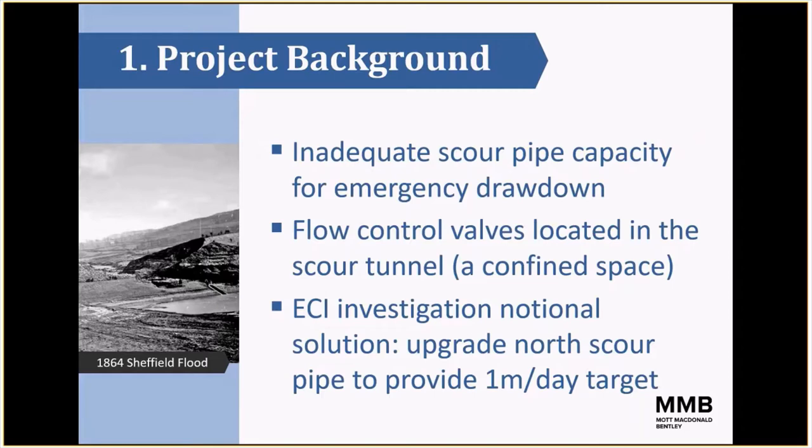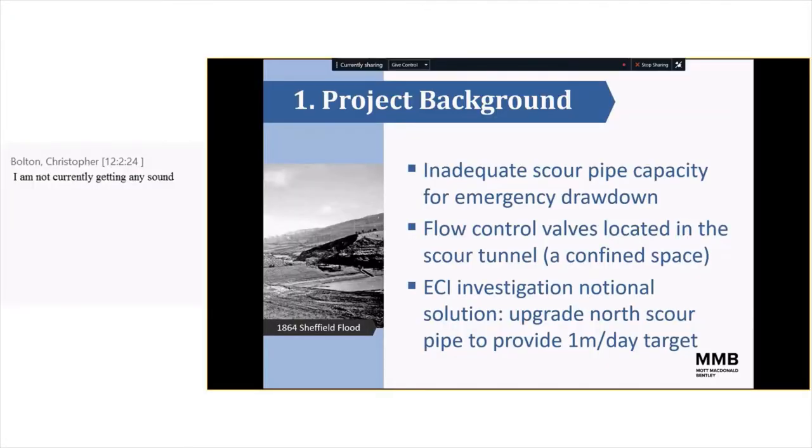In addition to this, the existing valve arrangement meant that the flow control valves used to operate the scour system were located within a tunnel called the scour tunnel. This tunnel is designated as a confined space and therefore required the client and their operations team to follow specific procedures that were quite onerous in terms of getting their staff into that space and able to operate the valves and operate the system.